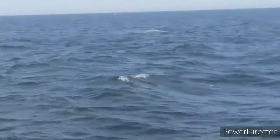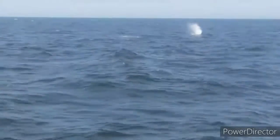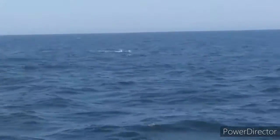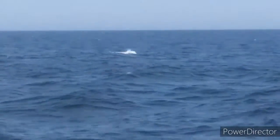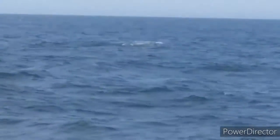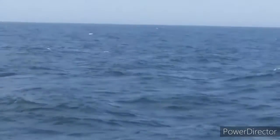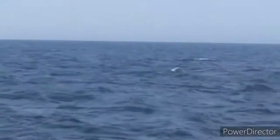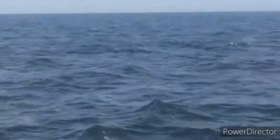Amazing. See a little bit of face and a little bit of tail. So what we're looking at is a humpback whale. Humpback whales are one of the largest of the large whale species and the most common species that we see this close to New York and New Jersey. They are well known for their acrobatic behavior and also for their pectoral fins that are about one-third of their body length.